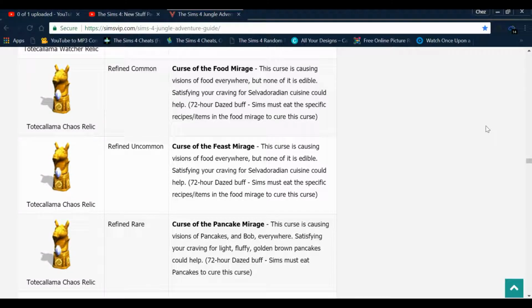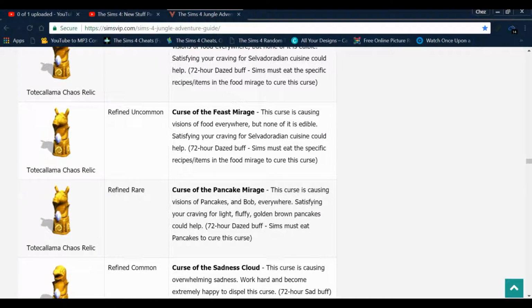So the refined uncommon is Curse of the Feast Mirage. I'm not sure how that works. I'm just going to stop saying it. This curse is causing visions of food everywhere, but none of it is edible. That's exactly what that one just said. So it's the exact same thing, but just with a different crystal, I guess. Okay, so these two look like they're the same thing. What's the difference? Visions of food. It looks exactly the same.